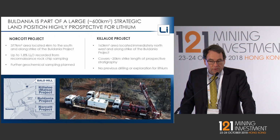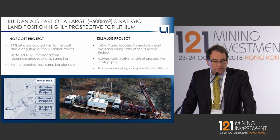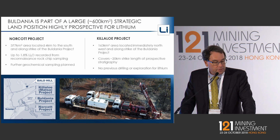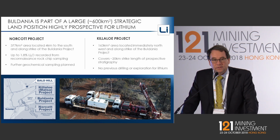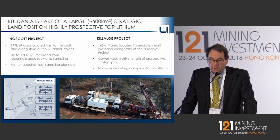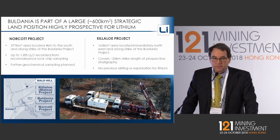Upside, again, very good. Ballandra is part of a larger land position. We have 600 square kilometres under tenure. The Norcott project immediately to the south, we already have identified outcropping lithium mineralisation. And the Kilolo project is something we've just acquired a month or so ago, and that's immediately along strike, west and northwest of the Anna pegmatite, and we're confident we'll define more spodumene-bearing pegmatites that we can get in and test next year.